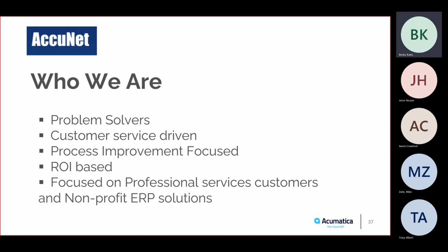I myself was a user for many years, and so I know what it's like to be on that side. And I really want to help my customers be the best they can be. And so we're process improvement focused. We also want to make sure you get your return on your investment, especially when you're purchasing a new product.